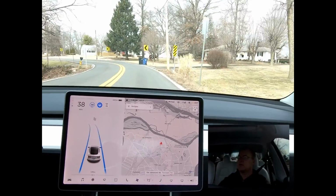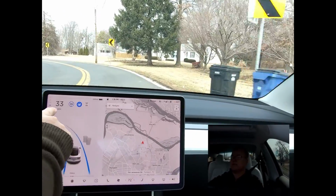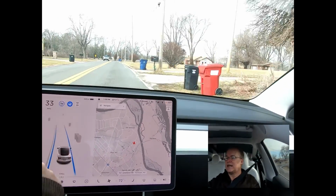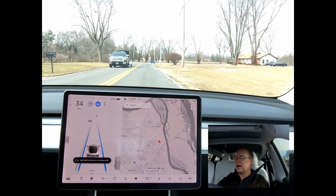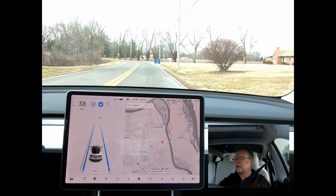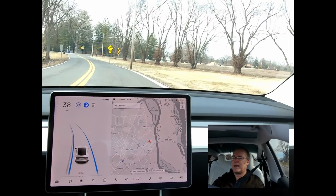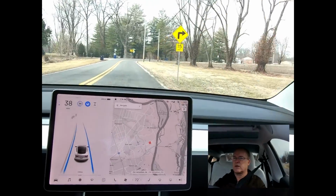All right, here she is. Look at her slow down to 33 to go around this corner, and she stayed in the lines. Excellent job, and very impressed with that. She's climbing back up to the 39.